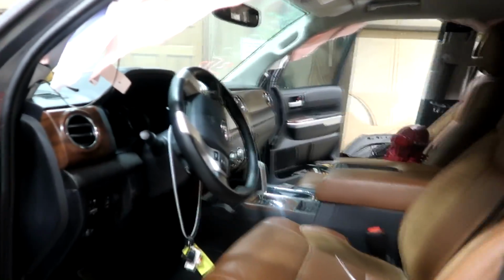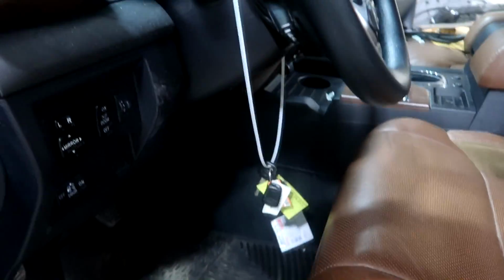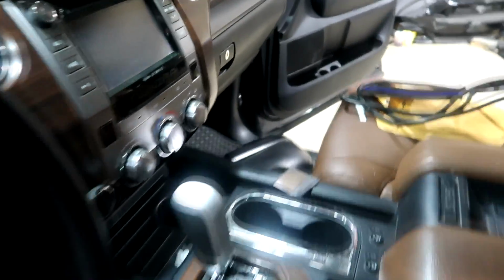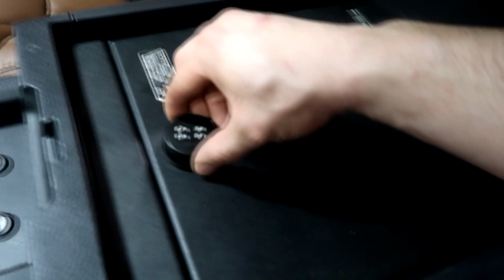Alright, going on to the inside, both roof airbags are blown. I did not notice that when I was bidding on this truck. Also, the seat belt is blown. Let's go ahead and look inside what this guy had in here. Look, a safe. Let's hope it's unlocked.